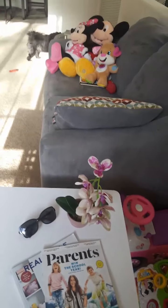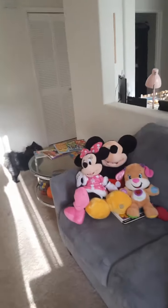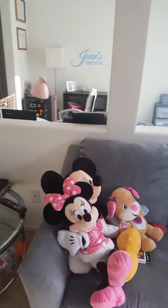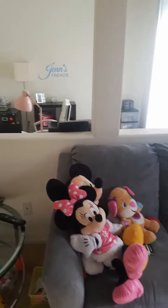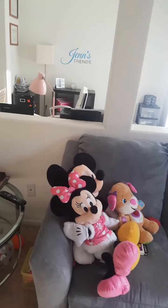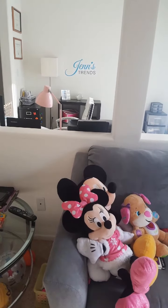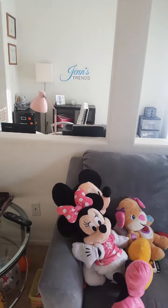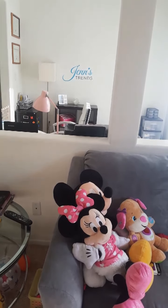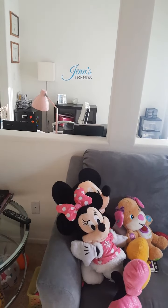Now, another aspect. Let's go over here. Again, I'm showing you, my guys, welcome to my house. We've got all the kids' toys here. I told you, I got a 2-year-old, right? You guys know it. So let's just say hypothetically, in this image, I wanted the focal point to be the logo in the background that says Jen's Trends. Let's say that was the focal point I wanted people to recognize in the photo.